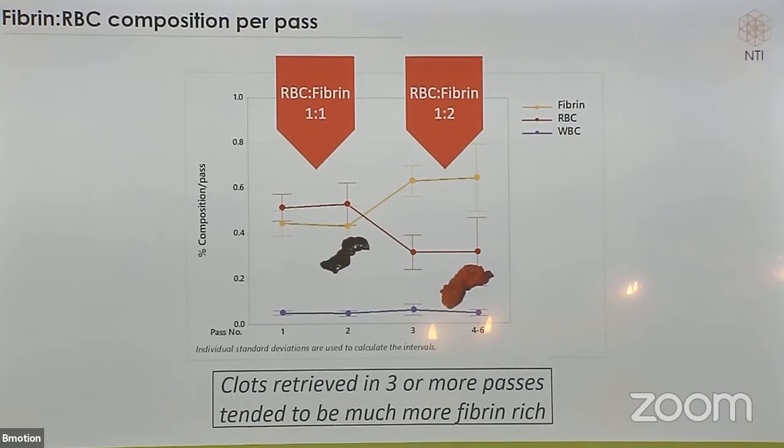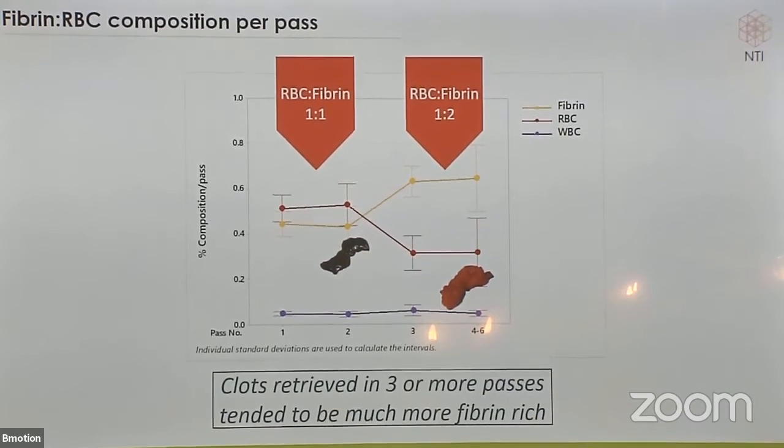So this actually validates the in vitro models that I showed you in the beginning, the in vitro simulations in which we saw that fibrin-rich clots offered more resistance to the engagement. Also the videos of the heterogeneous clots showed that the red blood cell-rich clots come first, and in a clinical environment this is also aligned with that.